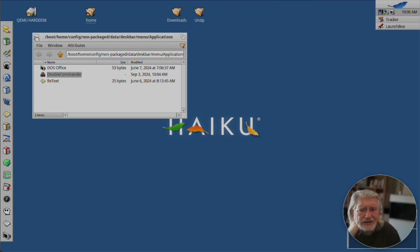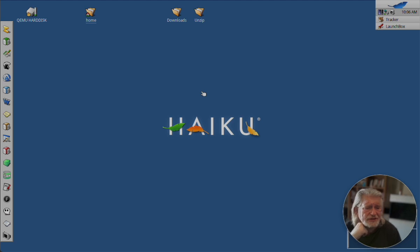Okay, so I think it's worthwhile downloading it and playing around with it. But we do have similar programs that are more integrated into Haiku. And for sheer speed, you want Midnight Commander running in a terminal. You know, it works in a very similar way. Okay, so that's it for today.